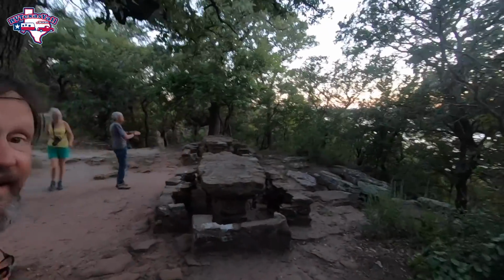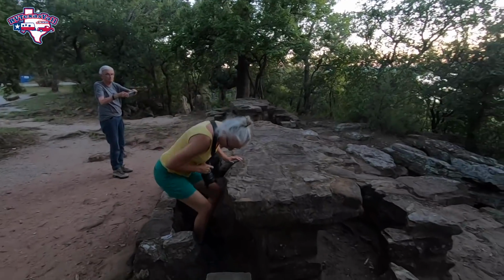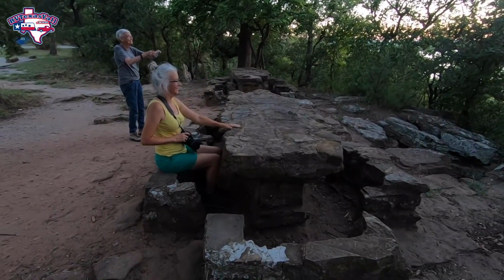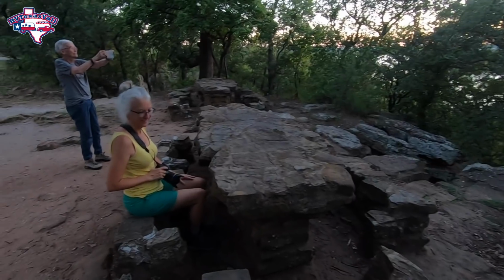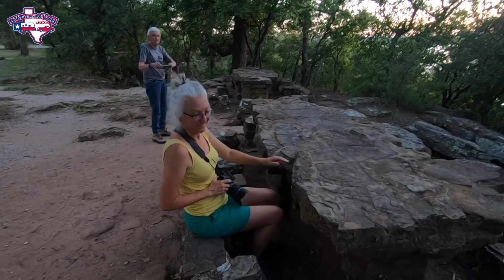Well, man, this area is really cool. I have to believe this is CCC stuff right here, like we saw at Mother Neff. You see, we had a cooking area that was made, and then look back here. Some of these benches we saw at Mother Neff. Picnic tables, yeah. Wow, that's pretty cool. That is neat.